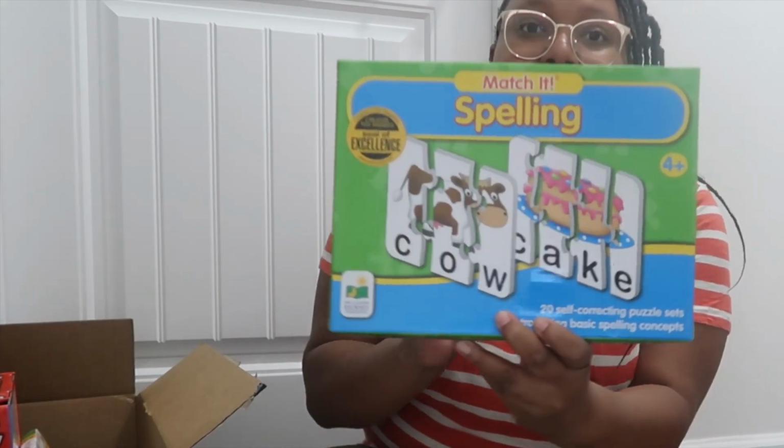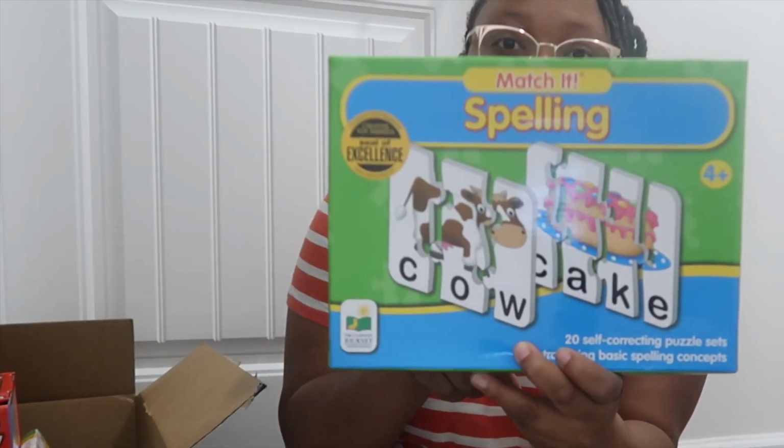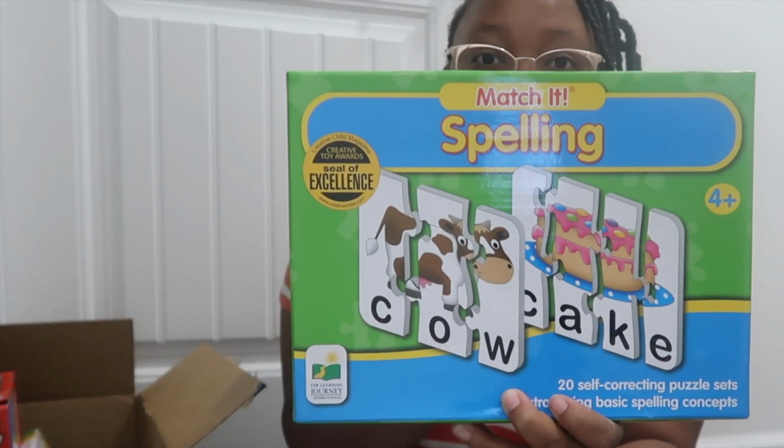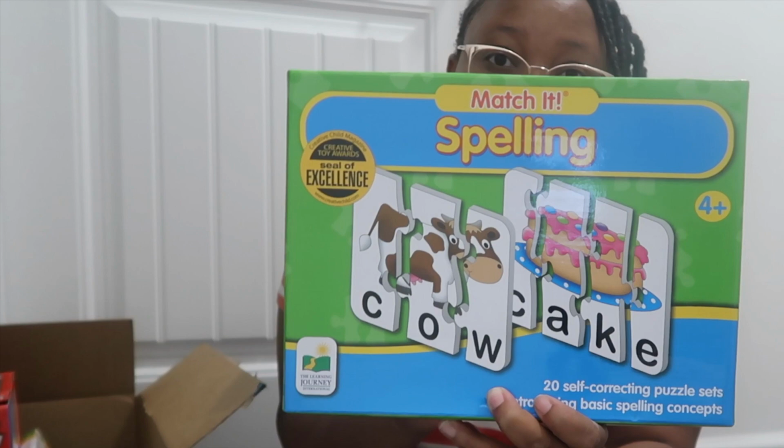Alright, so the next couple of items are new that we have not used yet. I got them from Michael's. So we have these little puzzles. This one is learning how to spell. It has a picture of the item and then the letters at the bottom, so he can correlate the word with the picture and the spelling.